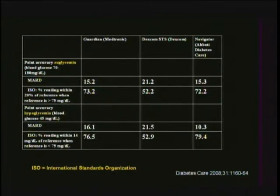This was a study which right now is the most quoted study comparing the three devices, looking at a variety of different metrics comparing accuracy. They did glucose clamps, first one at euglycemia in these individuals, and looking at the mean absolute relative difference compared to the reference, you can see that the Guardian was a 15%, the Navigator was about a 15% MARD, whereas the Dexcom was higher. It was 21%.